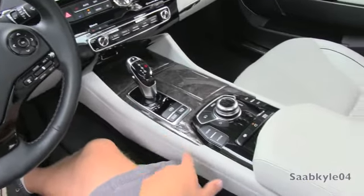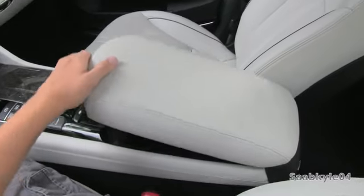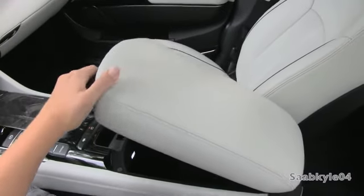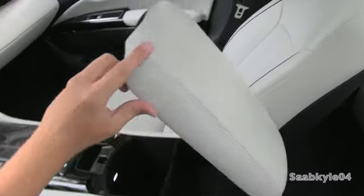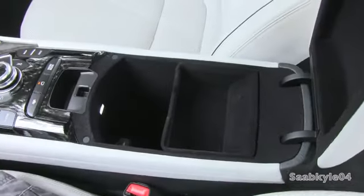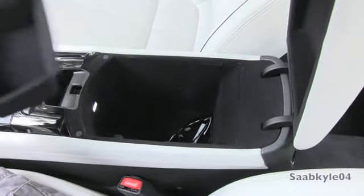The double stitching runs across the central tunnel and blends into a full padded leather center console. There's actually a nice amount of resistance to it. It won't swing open or slam closed or anything like that, and has a nice feel to it. Lined in velour, LED illuminated with an extra power outlet, and a removable storage tray.